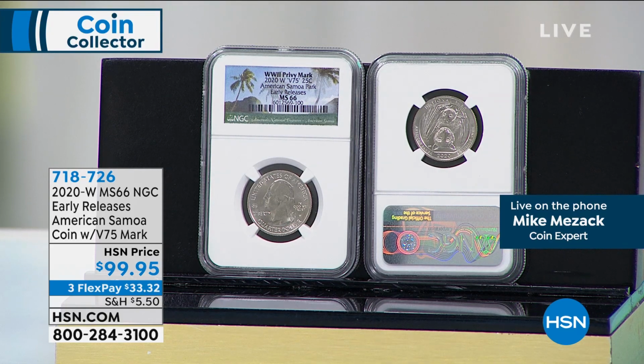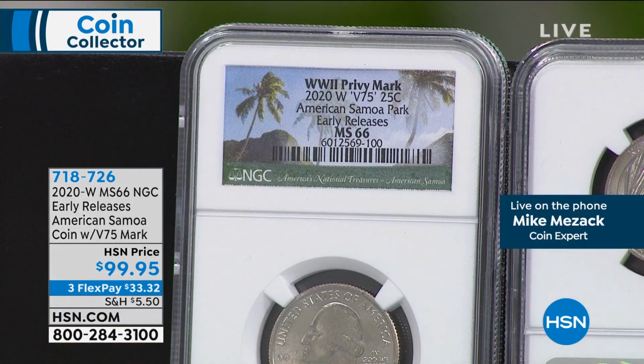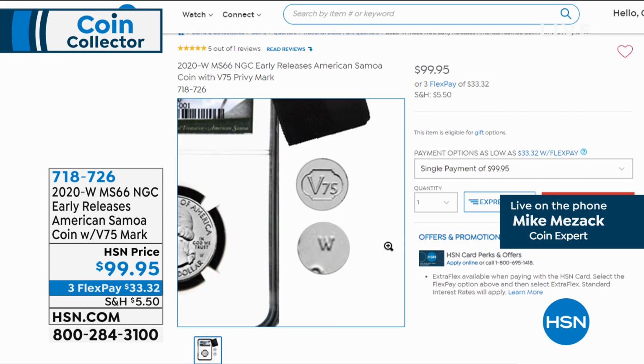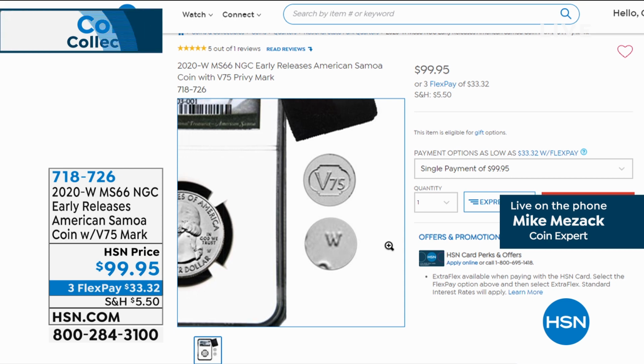It's very, very cool. They are going to be releasing a coin later this year that has this same privy mark, an American Gold Eagle. I can tell you right now that Gold Eagle put out by the United States government that has this same little privy mark is going to be right now a $25,000 coin because of that privy mark. Wow, I'll be getting out my reading glasses looking for that. So the item number is 718726.